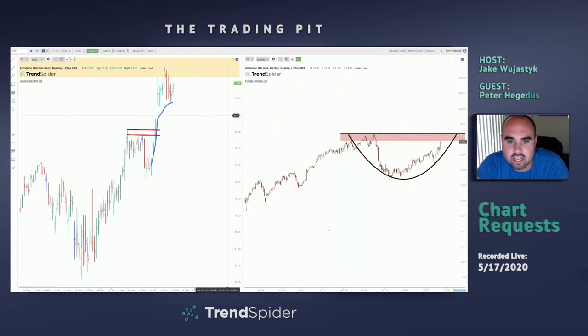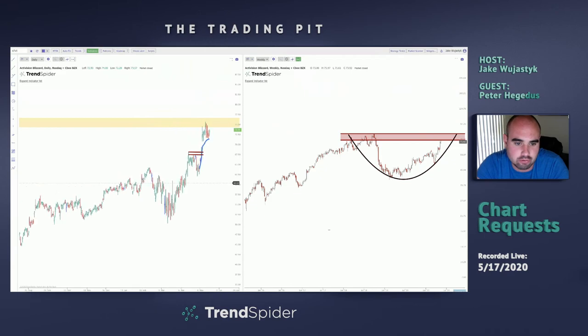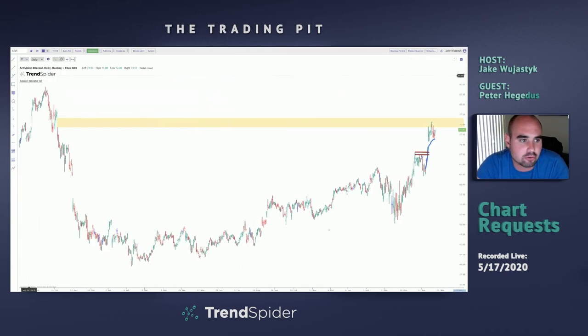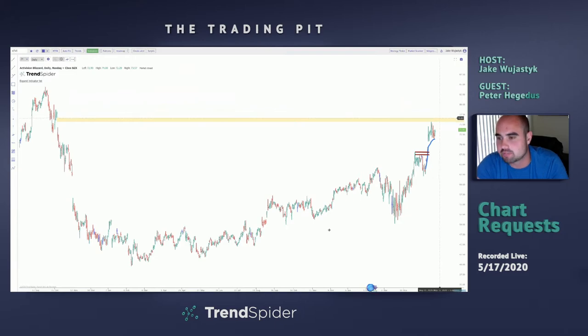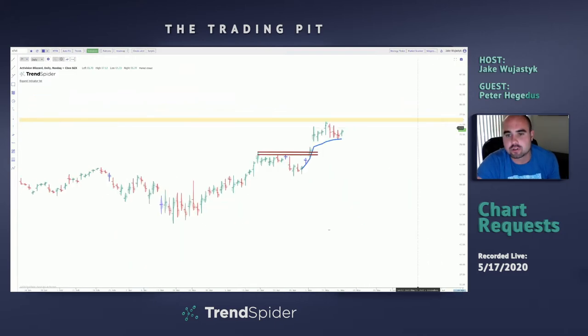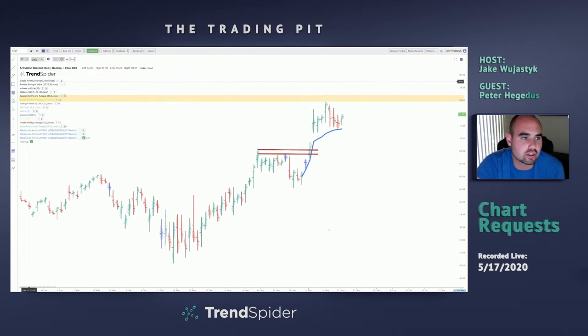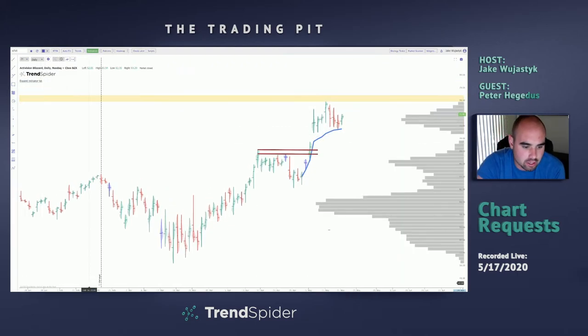So if we look at ATVI on this shorter term time frame, you'll see a couple different things. You'll see one, the gap did not fully fill. So if we take this area and we move it up, there is still a gap above to about 77 bucks.